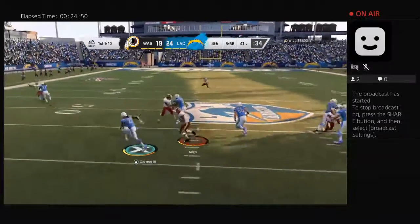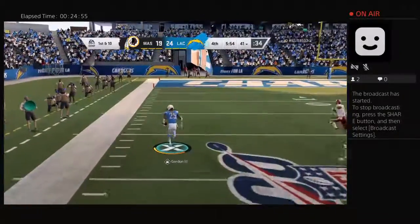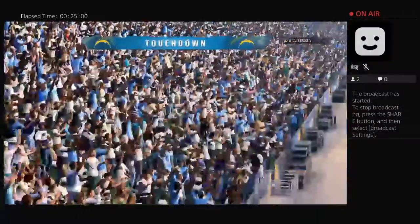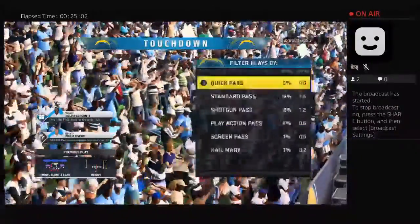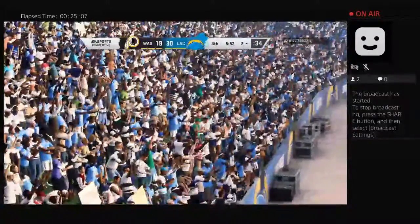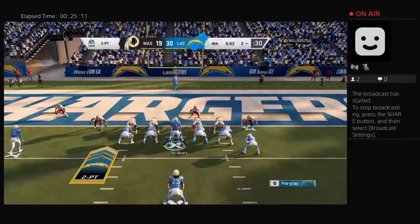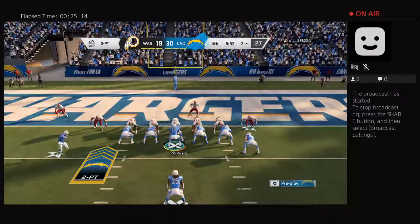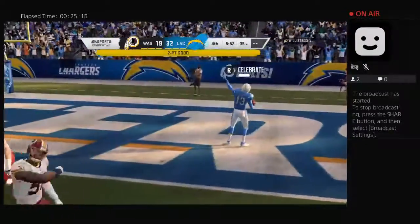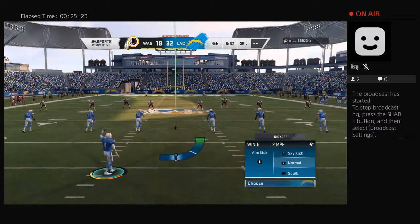Now Gordon on first down. There goes Melvin Gordon. And he's in for a Charger touchdown. Melvin Gordon, 59 yards. And the Chargers are going to add on to their lead. They're going to try and run. And they are 3 for 3 on two-point conversions as he is into the end zone for the score.